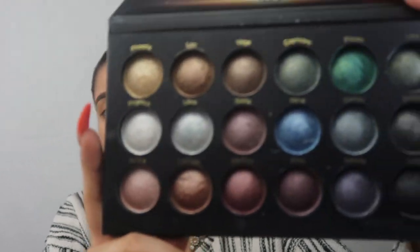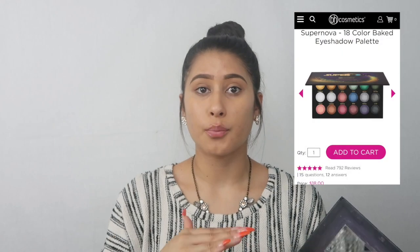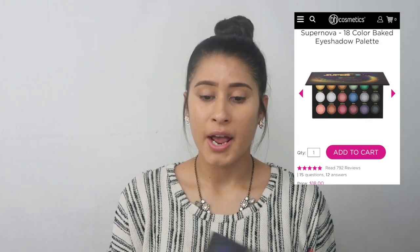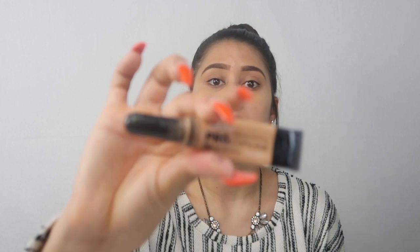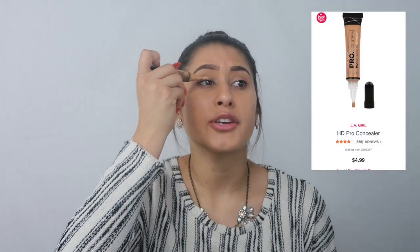I'm also going to be using this BH Cosmetics Supernova, because it can be considered a drugstore one just because it is in the lower price range and you can find it at any drugstore. I'm going to go ahead and use my Pro Concealer by LA Girls. This is in Pure Beige, and I do also use this to conceal my eyebrows. So we're going to do that. I'm going to grab a beauty blender and just blend out the concealer into my eyes.